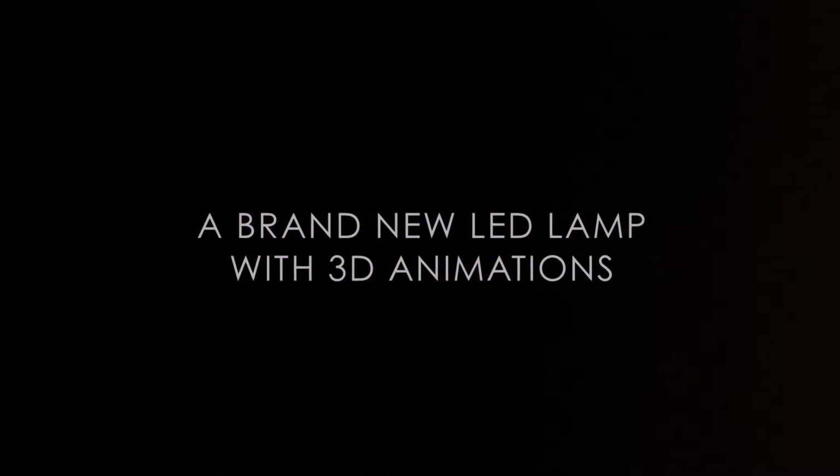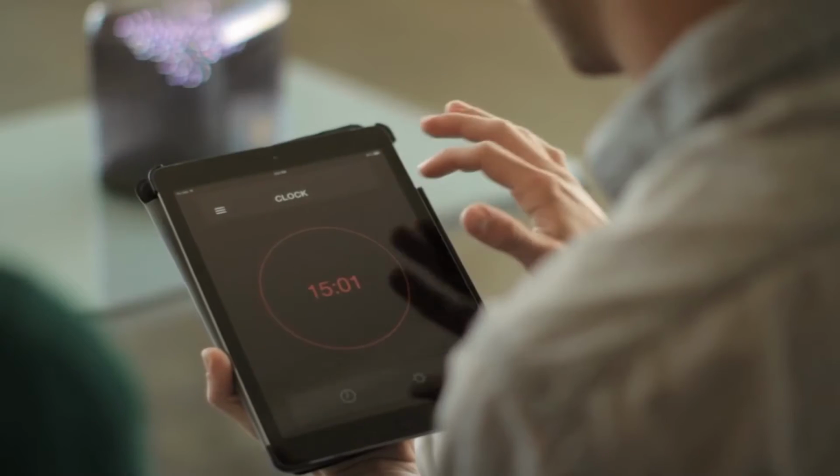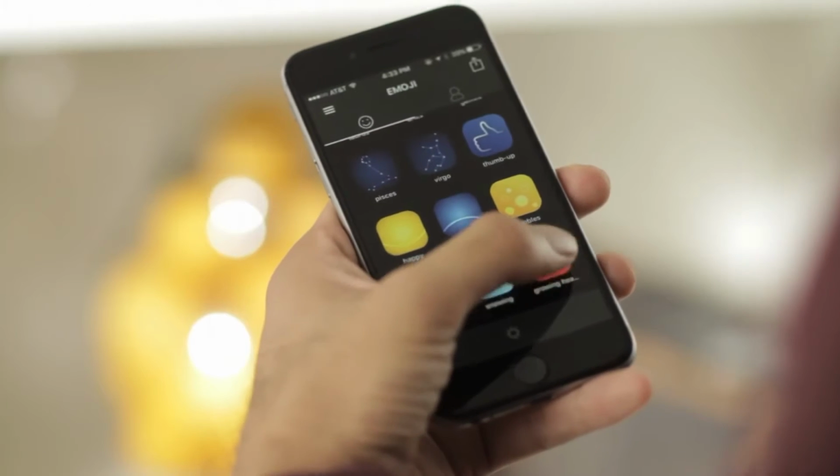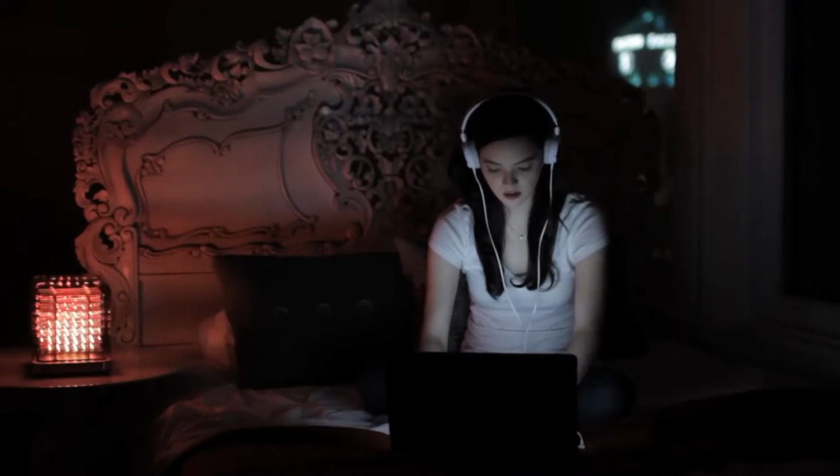Number 10. Tidal Light Innovative LED Light Cube. Enhance your living space with this LED light cube. Complete with mood lighting, a music visualizer, and lamp features, this device integrates light, sound, and space inside your home. Using the emoji feature, the Tidal Light enables you to send 3D emojis straight to the lamp. Simply use the paint feature to create your animated emojis and send them to people in your network.